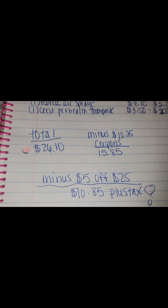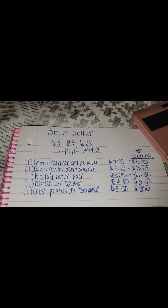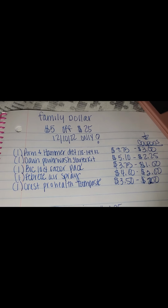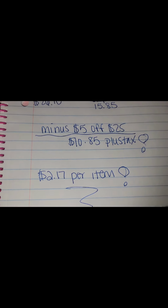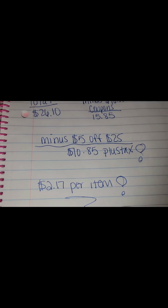That's $10.85 plus tax at Family Dollar this Saturday. If you want to break it down a little more, it will only be $2.17 per item. And remember, your tax will vary from state to state.